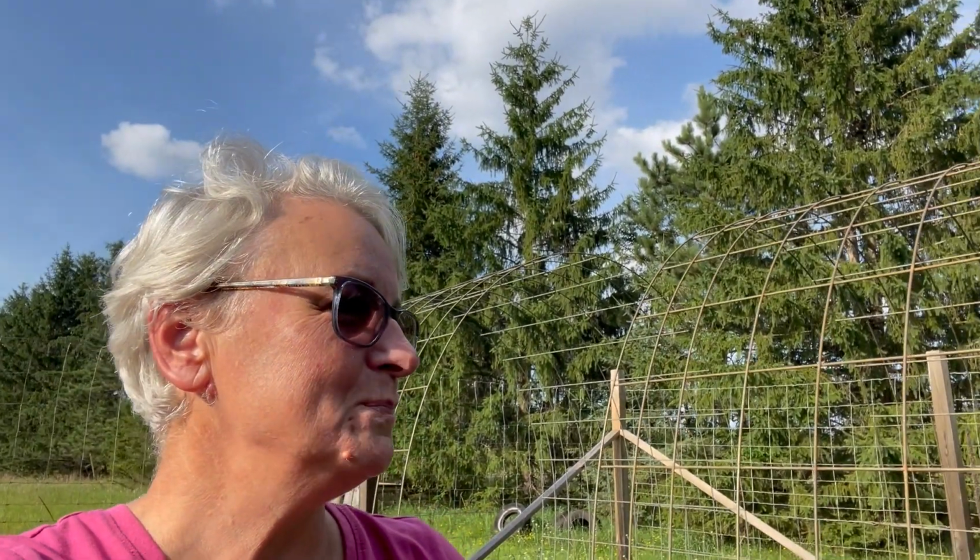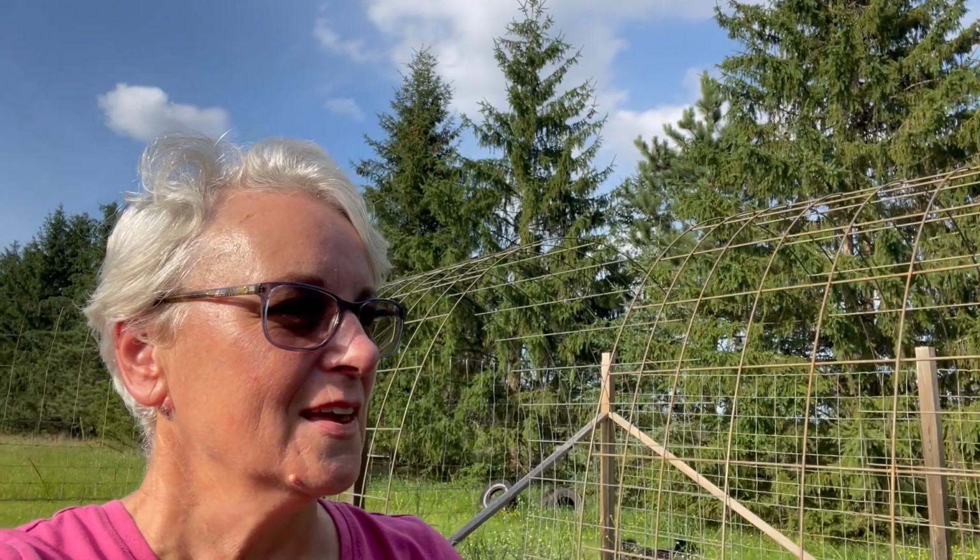I haven't quite decided if I'm going to rototill everything up. That's the word I couldn't think of before, rototill. But we'll see. We'll see if I can keep Tim out of the garden with his rototiller. Then I think I may not rototill it in the fall. We'll see.